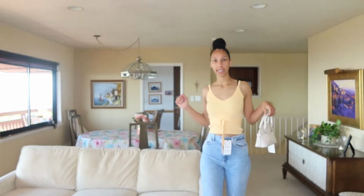Okay, this next fit is some jeans. They have a cute little slit at the bottom. This little purse.